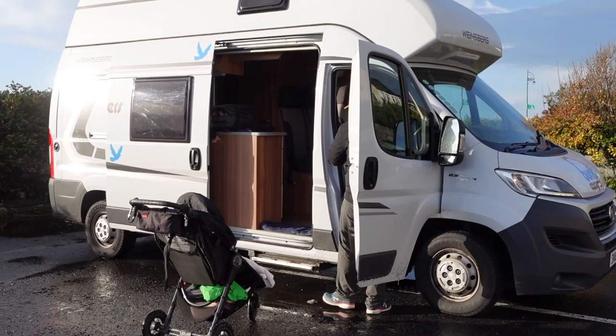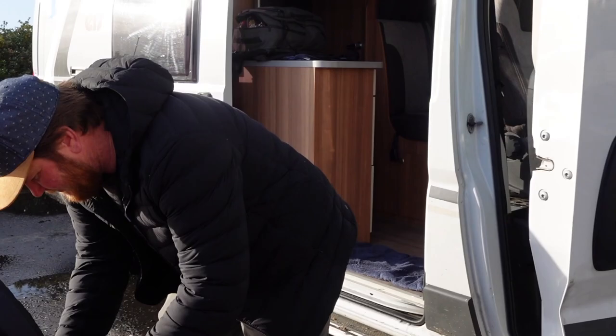Back to van life. Out of the stroller into the car seat.